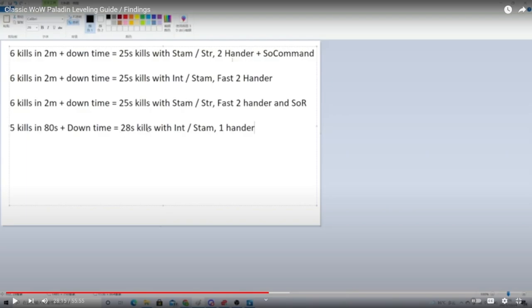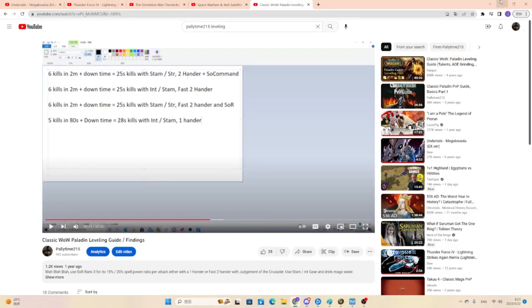And as you can see down here, the time to kill with the stamina intellect one-hander is not all that bad either, and it gets a lot better if you're doing it against two mobs. So that's the whole gist of this hour-long video, basically me showcasing and proving that. All right, so I'll get the heck out of here.